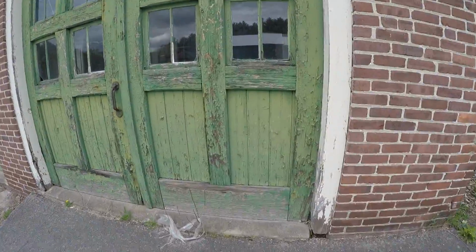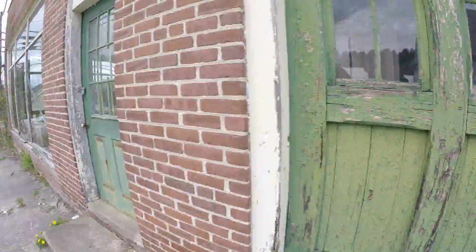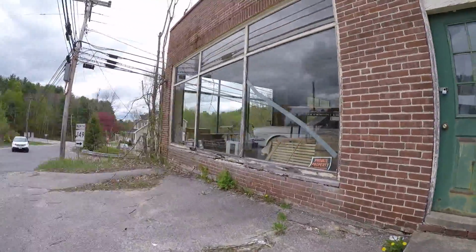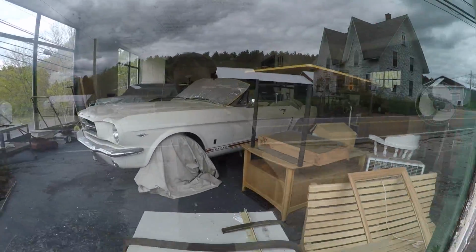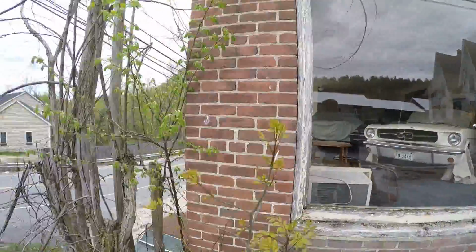Like it did last time we were up here. Oh, and that little Honda bike's gone. Still got the Firebirds up front. Still got the Mustangs up here in the showroom. Mustang, and looks like a Lincoln back there. Yeah, a lot of interest in this place.